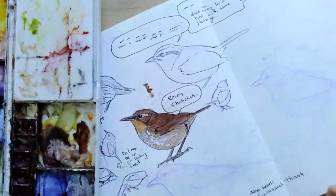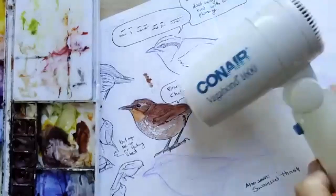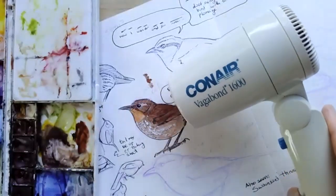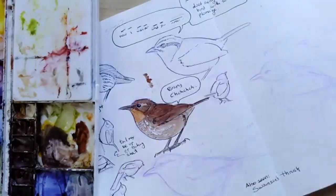Once it's totally dry, it's fun to do a little touch. It makes a big difference. Actually, to help this dry, I'm going to hit it with my hair dryer here. All right.